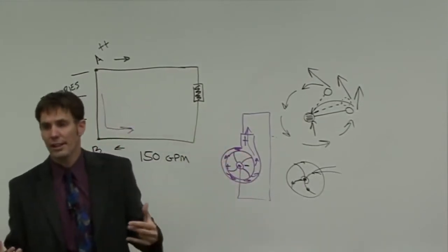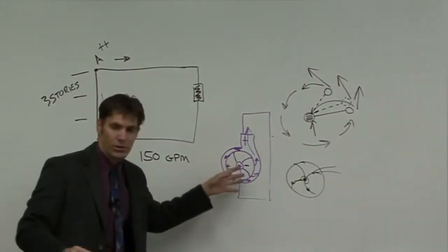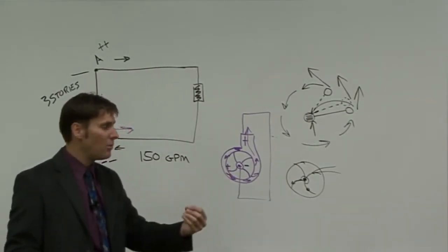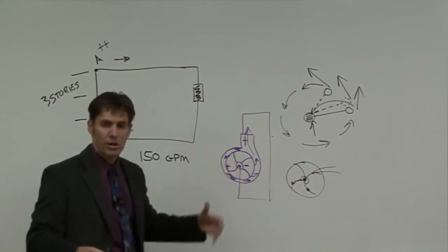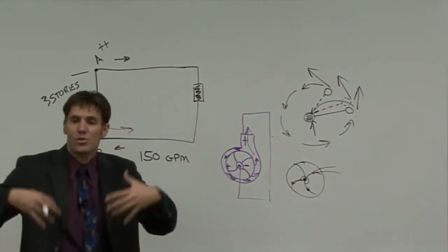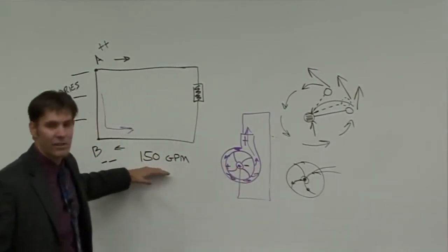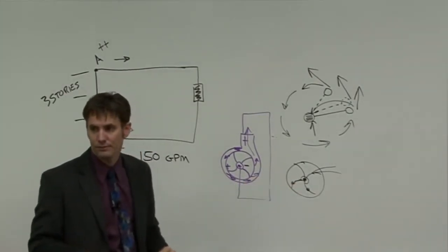Well, I don't know until I look at what the manufacturer tells me I can get. All this pump knows is that it's going to rotate at a given speed. That given speed will develop so much differential pressure, and based on that differential pressure through the system, we're going to develop so much flow rate. The pump is stupid. It doesn't know to give us this. All it does is rotate in that centrifugal motion.